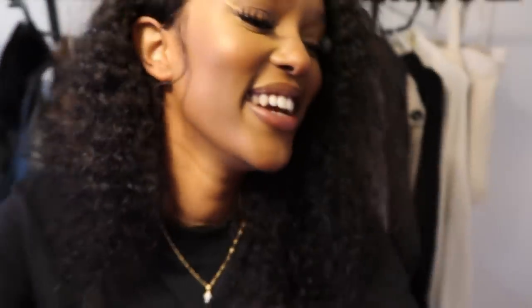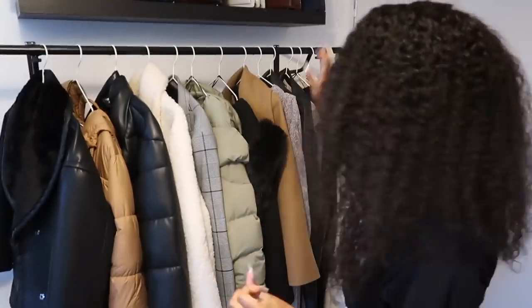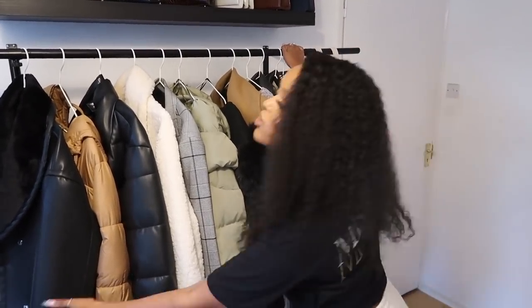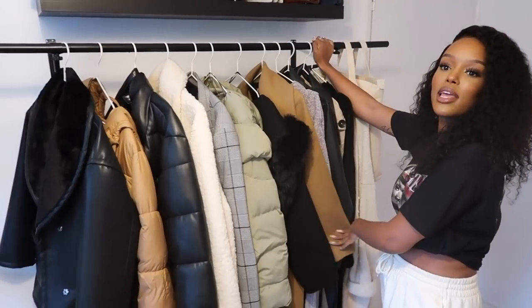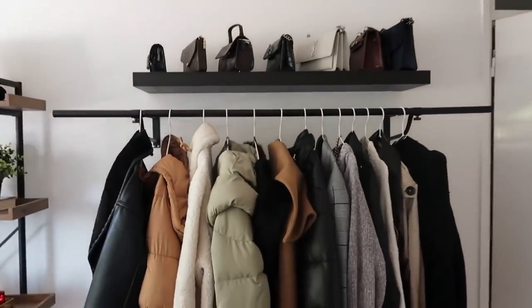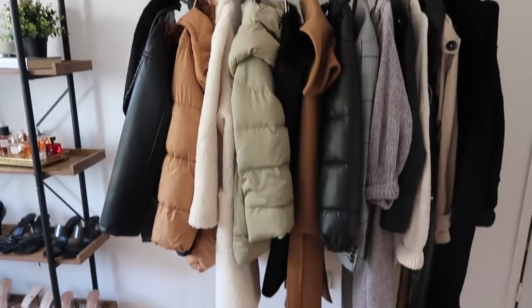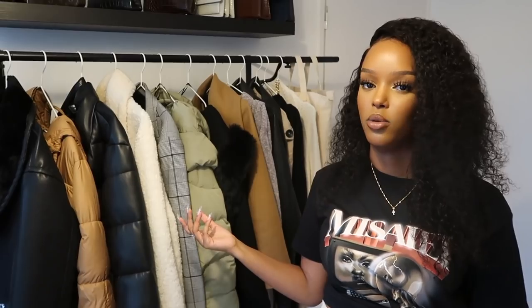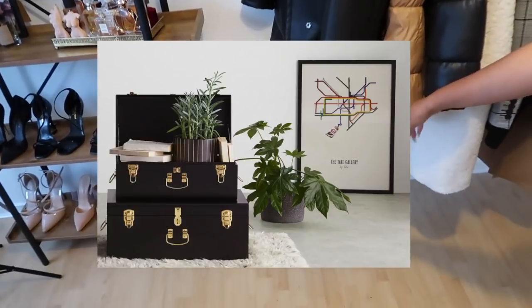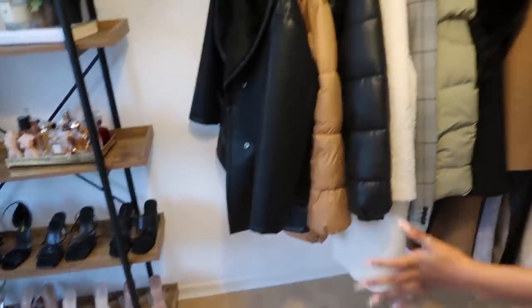Anyway, move back. We've got my coats. I've done a coat haul, so these coats are all the same coats from my coat haul, and I will link the coat haul down below. And what I love about this clothing rack is it's above the ground, so I've got space at the bottom. I actually ordered really cute storage boxes from may.com. Once again, they're gonna come in November, and I ordered them in August. It's gonna go right there. I'm gonna insert the picture of what it's gonna look like in that corner. But yeah, I love it.